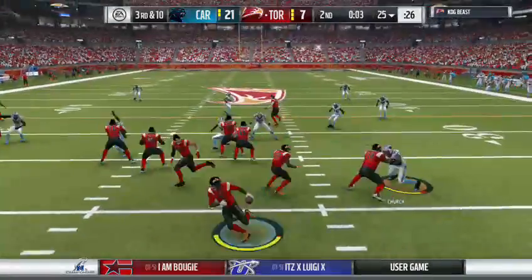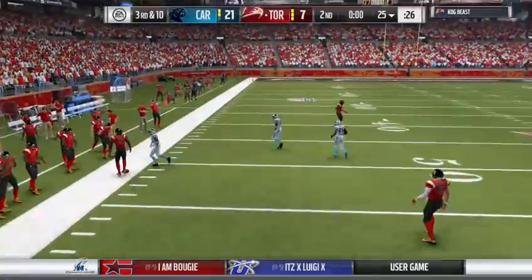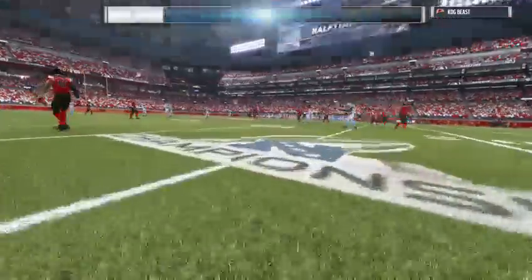Final play of the half, Bridgewater. And that is. I think he caught it. He did, but they'll say out of bounds.